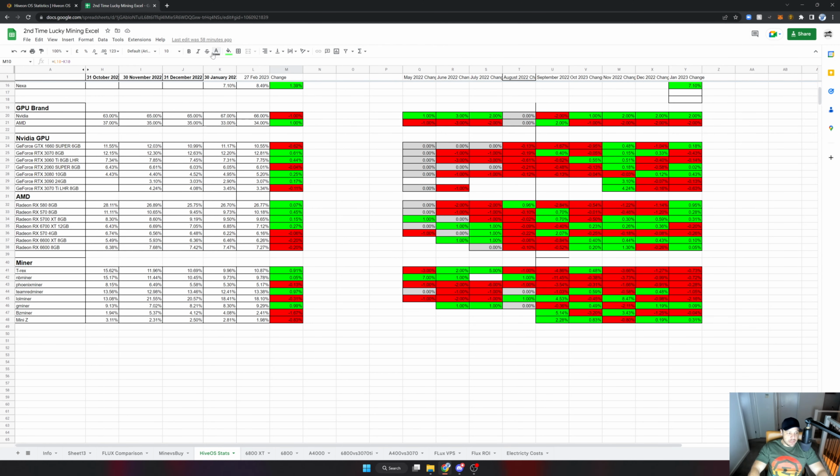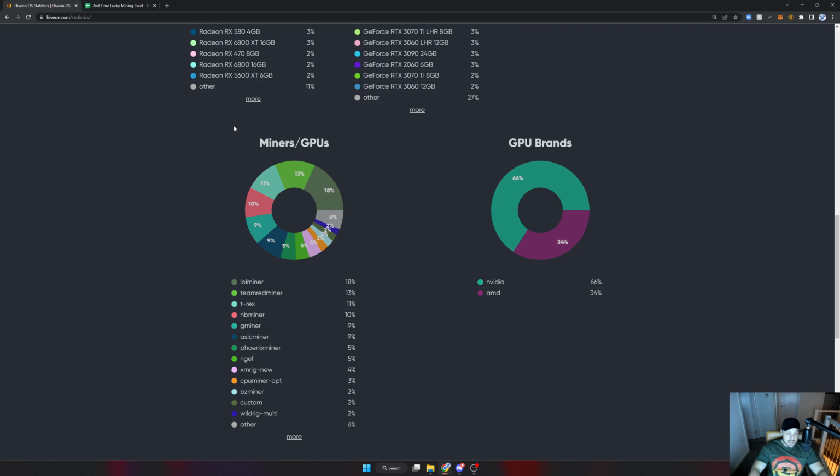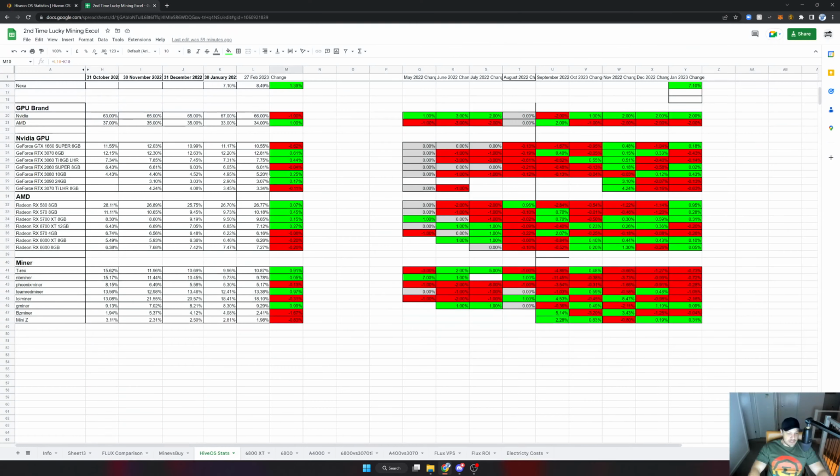Now the last thing that we're going to have a look at is the most popular miners. So if I jump back into HiveOS and scroll a little bit down here, you can see the mix between the different miners people are using. So LOL Miner is still the most popular, followed by TeamRedMiner, which is just for AMD GPUs, followed by T-Rex. Again, that's just for Nvidia GPUs. Then we've got the mixed miners, NBMiner and GMiner here. Now, this hasn't really changed that much. So if I jump back to my change tracker here, there hasn't been a noticeable change.